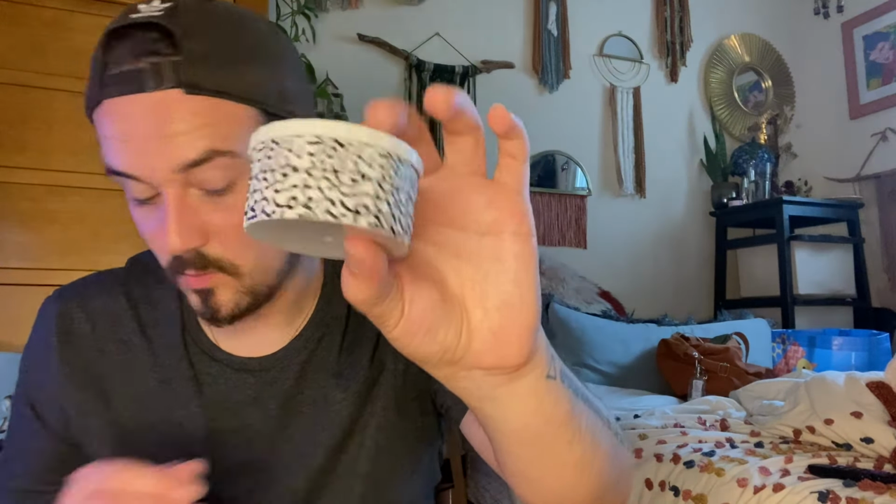Next thing we're going to go over is the hat box, or the accessory box, as honestly it seems to be. In this case it's considered a hat box, so there's the hat inside. He has a lot of stuff. Okay, cool.